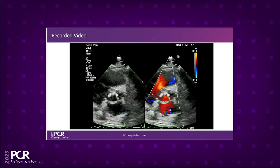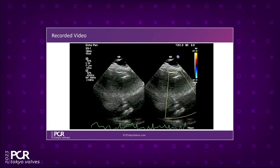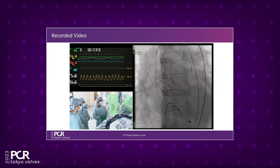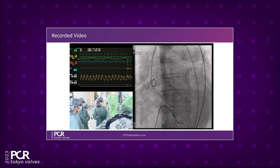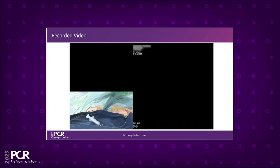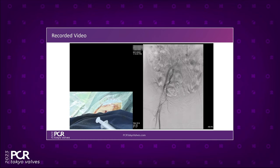Actually, he explained everything, but we have really nice mean pressure gradient, even though the patient is quite obese. Almost no PVL. And the groin is okay.